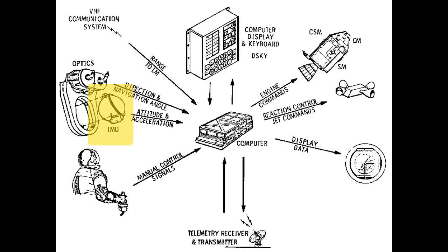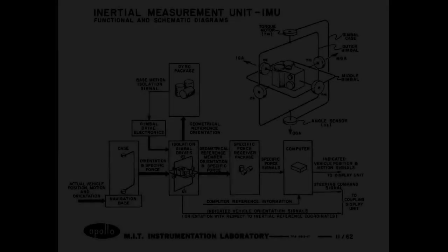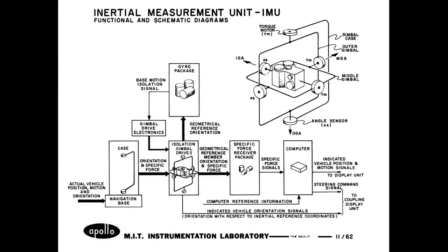It consisted of a 6-inch beryllium cube with 3 gyroscopes and 3 accelerometers, making it possible to measure attitude changes in yaw, pitch and roll, as well as translation within the inertial reference frame. Now let's take a look at that in more detail. Here we got a functional diagram of the IMU.